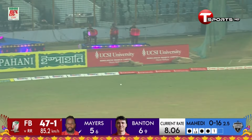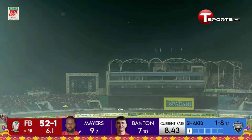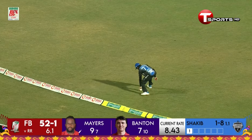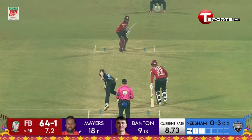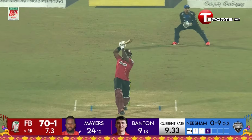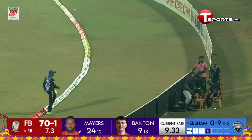In the air, he finds the gap, does Kyle Mayers. He's the batter in form. Goes down the wicket. It's high up in the air. There is a man at long on. Oh! Superb! Superb effort. Oh, it's up in the air, swiveling round. And he's helped himself. And he goes over the infield. And I think he's gone for another one.